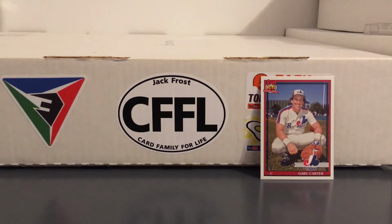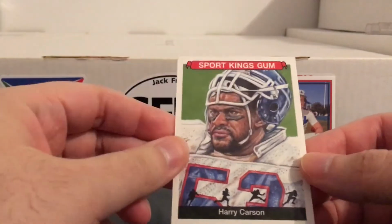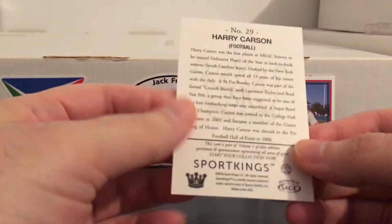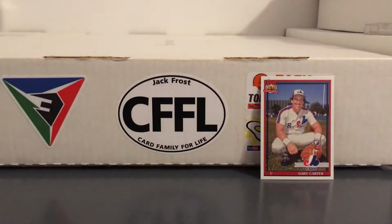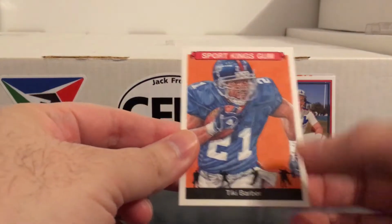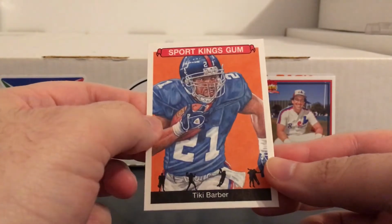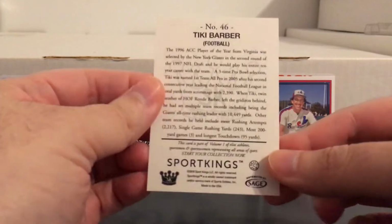I have it all in separate stacks by sport. Let's start with some football. Got some Giant stuff. This Sport King stuff, which I never bought any packs of, but has kind of a cool old school feel to it. It's done by Sage. I remember my friends and I used to buy a lot of Sage basketball in the late 90s because the odds of getting autographs out of the Sage basketball stuff were always pretty good. And these look pretty cool too. I don't think they can use the official logos though. Tiki Barber.